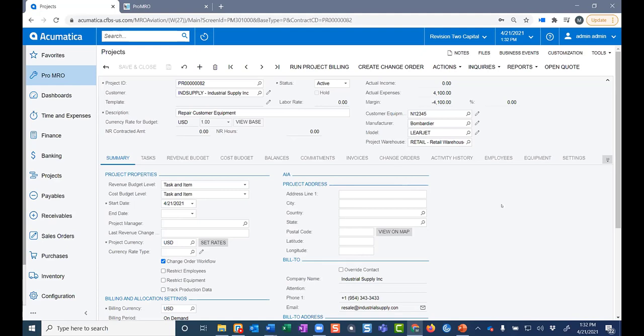One thing that we didn't really discuss at all was the fact that the kiosk is also capturing time. So when a tech logs into the kiosk and clocks into a task, that time spent on the job is captured and added directly to this project. So all costs are tracked.